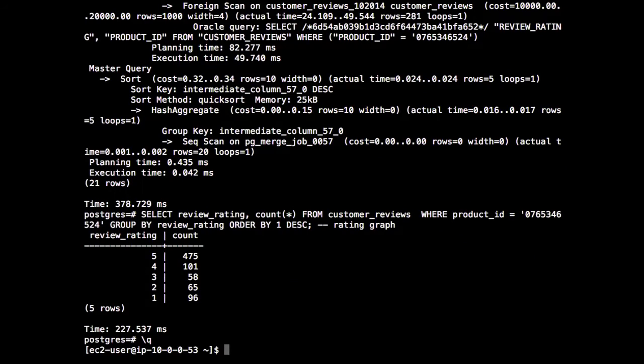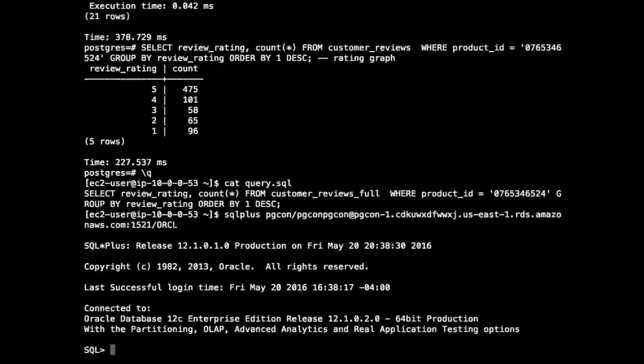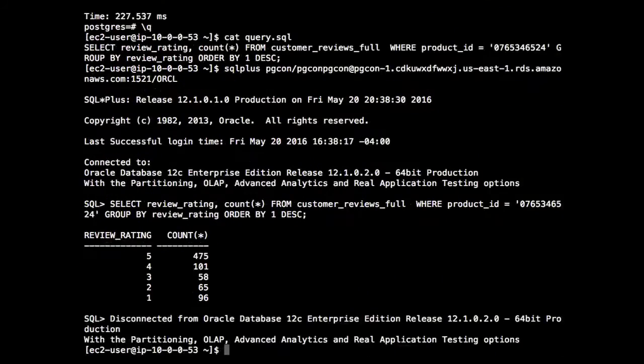Now it's kind of interesting. If I also put the entire table on one Oracle node, it's called customer reviews full here. I'm not going to say how long this query takes, but it takes longer. So just by setting up Citus, I was able to parallelize this query and speed it up quite significantly, because now for Citus, there's only a small bit of data on every node, and it fits in memory, and I'm querying it in parallel.